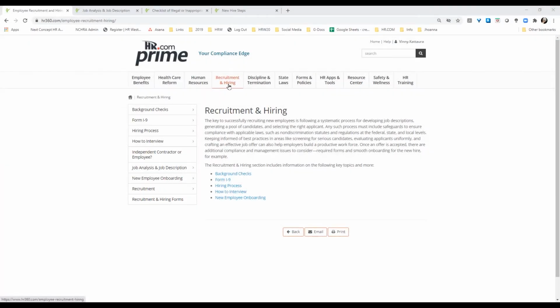Tab number 4, Recruitment and Hiring. The key to successfully recruiting new employees is a systematic process, from job descriptions to candidate selection, compliance, and management. In this section, you will find step-by-step processes in key areas including running background checks, recruitment and hiring forms and checklists, I-9 forms, the hiring process, properly classifying workers as employees or independent contractors, how to conduct an interview, and new employee onboarding.